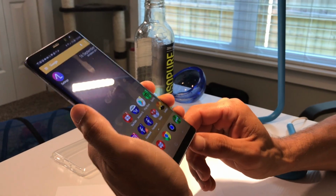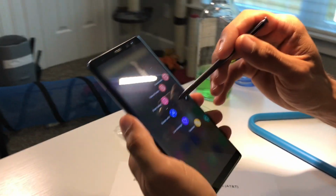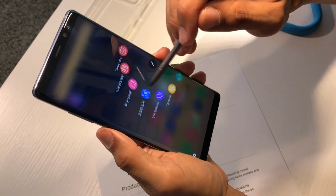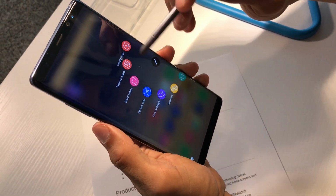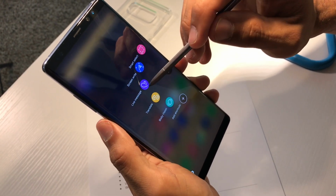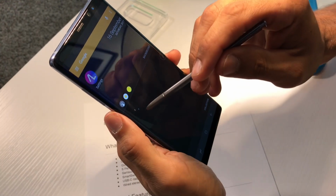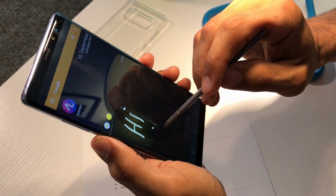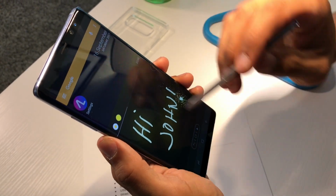So the nice thing about the change from the last Note is that they have S Pen commands on a carousel, so you can add more and spin them around, which is a new feature. I don't think they had that before. So you've got your create note, view notes, smart select, screen write, live message. That's new. That's cool. I'll show you that real quick. Oh, that is so nice. Wow. That's so cool.